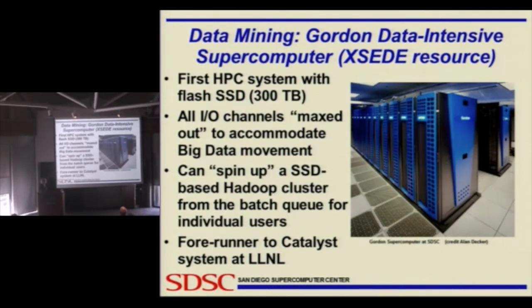Now, one of the things we've done subsequently, which is really cool, is that we can spin up an SSD-based Hadoop cluster from our batch scheduler. So person X can say, give me a Hadoop cluster, and it needs to be this big. You just submit a batch job.